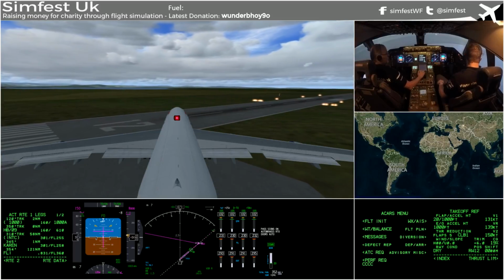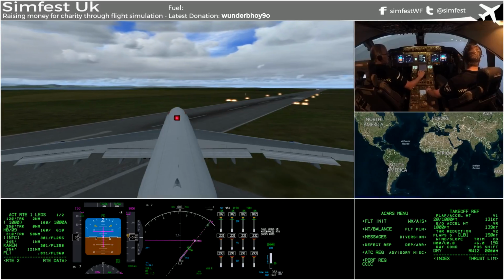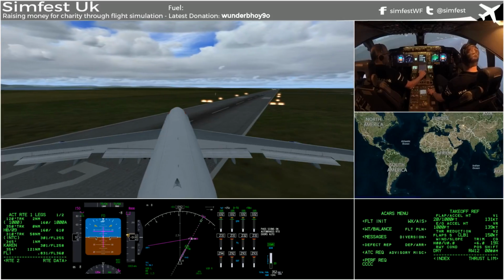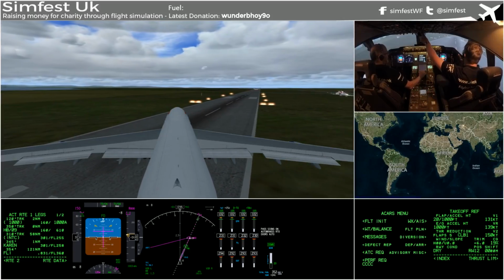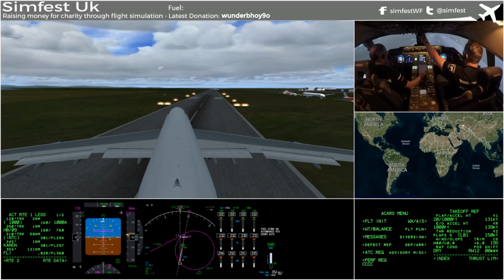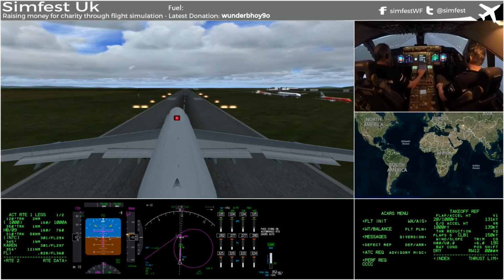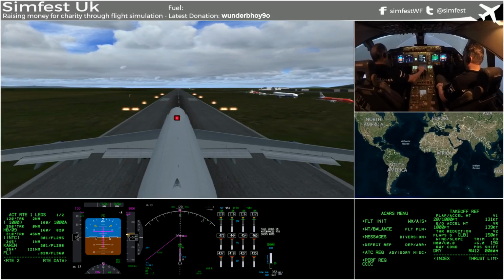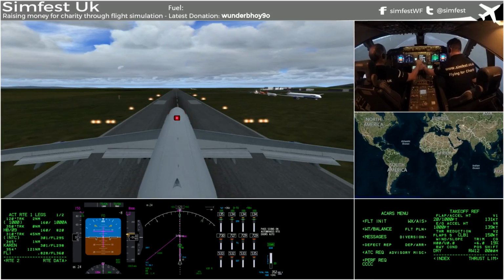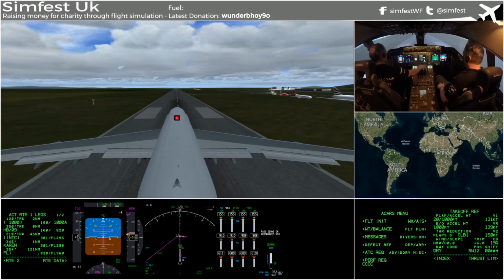Speedbird 47 Charlie, runway 12, clear to take off. Runway 12, clear for takeoff, Speedbird 47 Charlie. Okay, all the lights on? Let's give that a moment, shall we? Yep. I've got to get straight anyway. You all good? Yes, absolutely. Okay, set power, please. Setting power. Power set. Thank you.